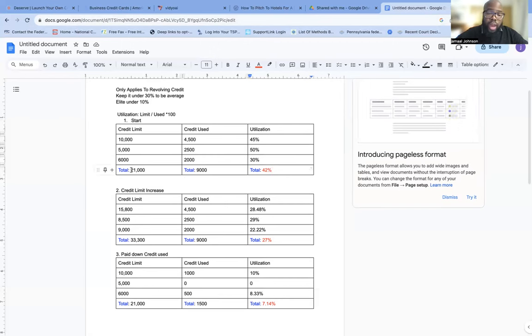Because we have a total credit limit of 21,000. We're using 9,000 of it. That means we're using 42% of all of our available credit. That is tanking our score. If all things were equal and we only had 42% credit card utilization, we would probably be at about a 702.